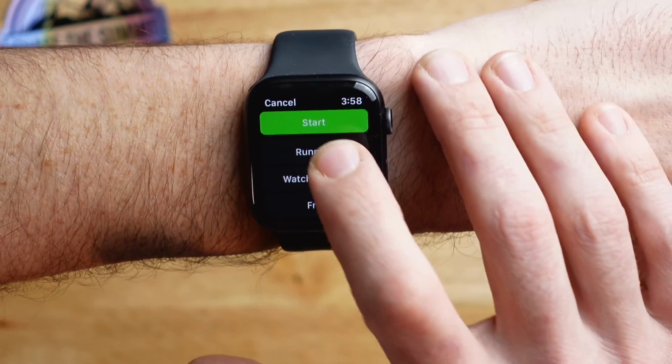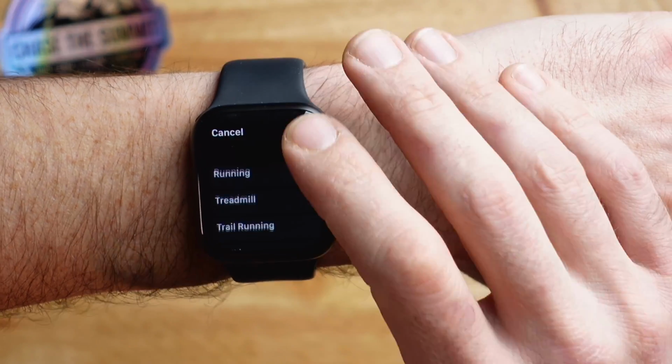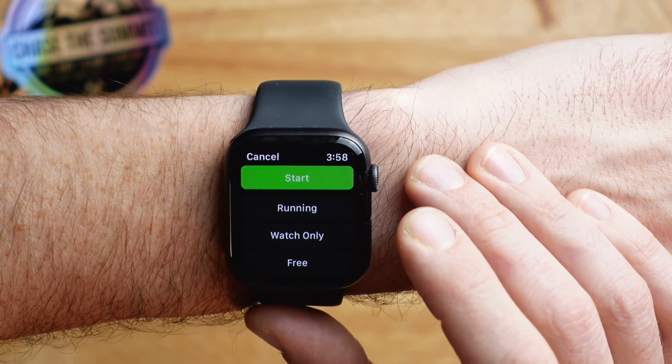Going back to the app on the watch, there's a couple of other features I want to talk about. First off is customization. You can click different activities here like treadmill running, trail running, walking, biking, all this stuff. And then below that, you've got a little button that says watch plus iPhone. You can click that and be watch only if you don't want to have your iPhone with you.